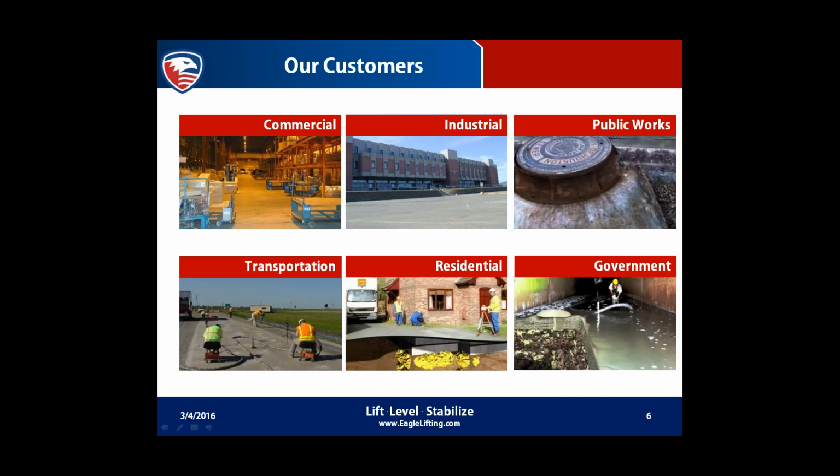Our customers are across the commercial, industrial, public works, transportation, residential, and government industries. And we've been doing this for a little over 20 years. Again, we were established in 1995.